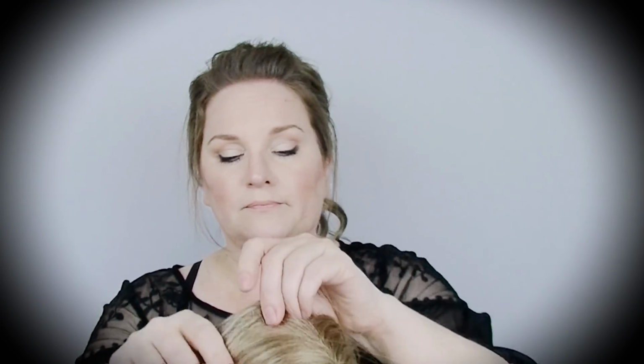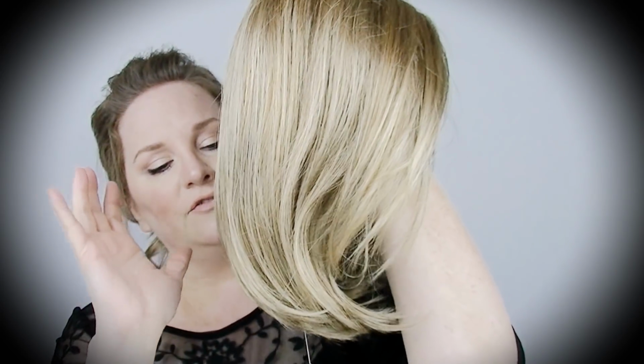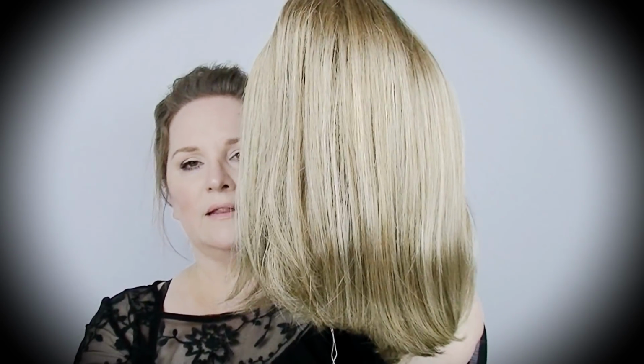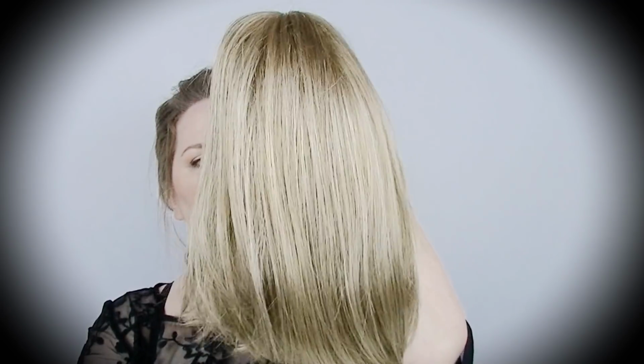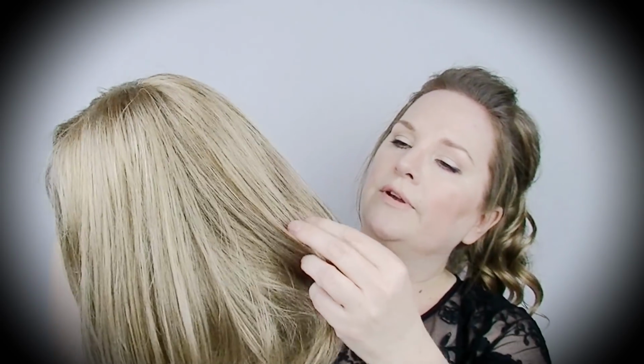It's quite pretty. So here it is, guys. It's a really sleek, sophisticated bob, very straight. And again, this is a synthetic fiber. This is not a heat-friendly fiber. This color is very pretty. It's kind of a nice blend of warm golds and lighter blondes. I wouldn't call it ashy though. Definitely not in my eye.